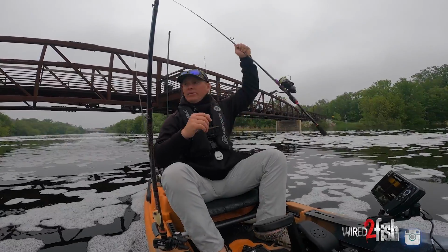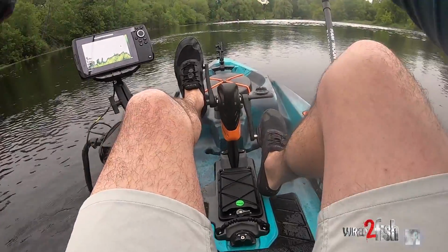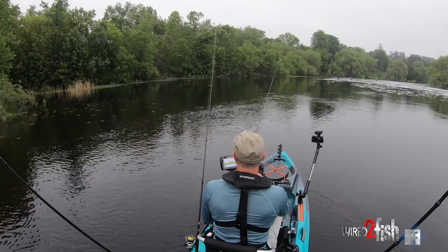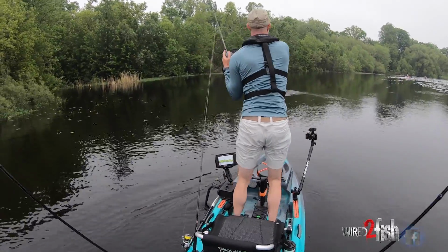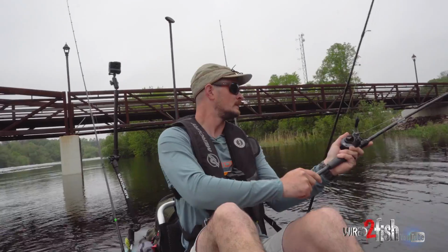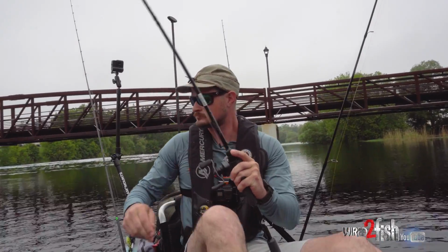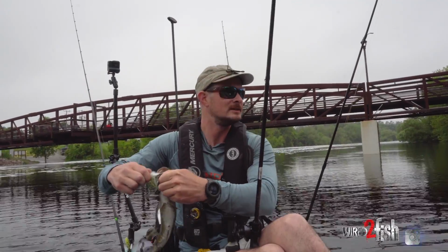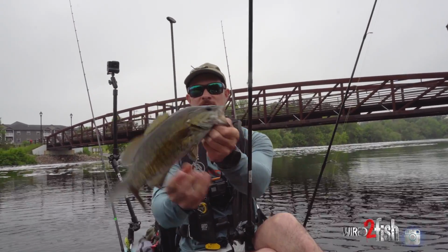Okay, now that we're done with that, it worked. Oh, buddy. Not a huge one, but we'll take it. Good start to the day, high water, fishing a lot of grass. So, chatterbait, great for ripping grass, skipping under these limbs. Cute little river smallmouth.